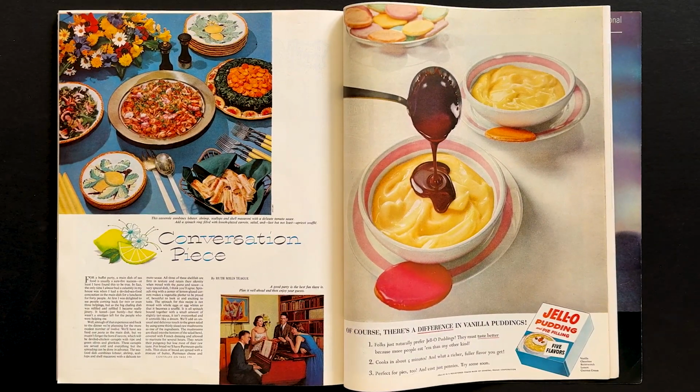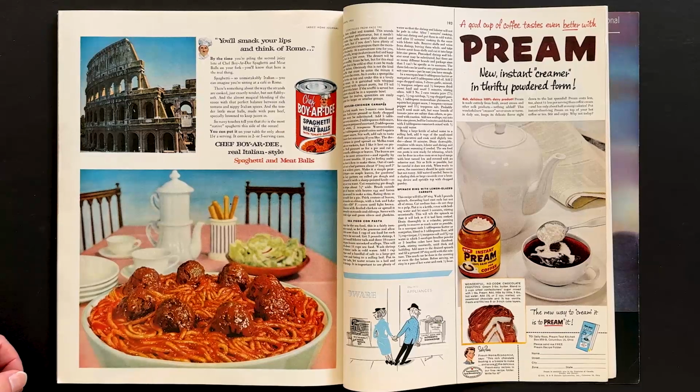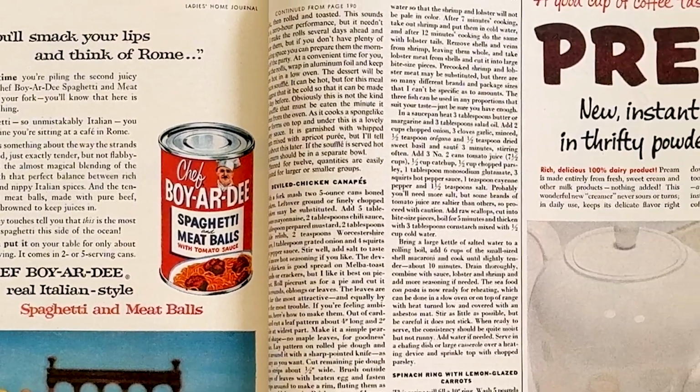Conversation piece. Yeah, there's a headline to a story I won't read. Okay, Jell-O pudding. 5 flavors. Of course there's a difference in vanilla puddings. You'll smack your lips and think of Rome when you open a can of Chef Boyardee spaghetti and meatballs. Yeah.